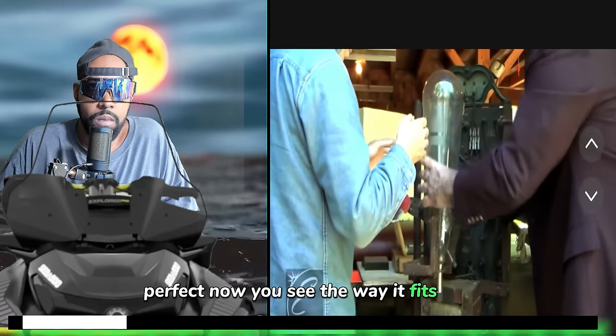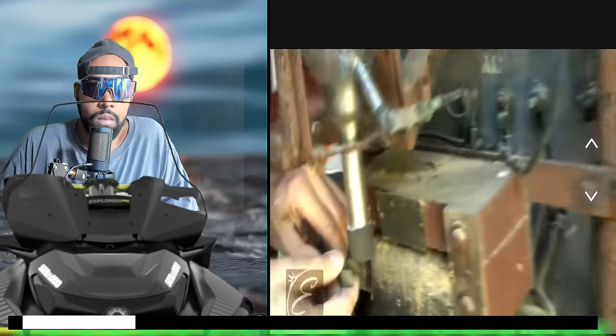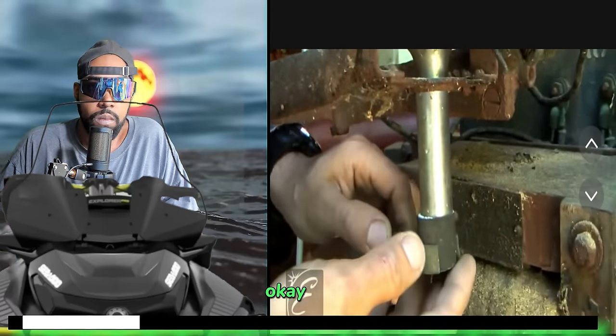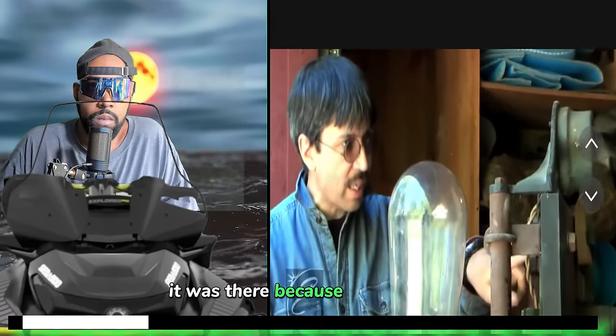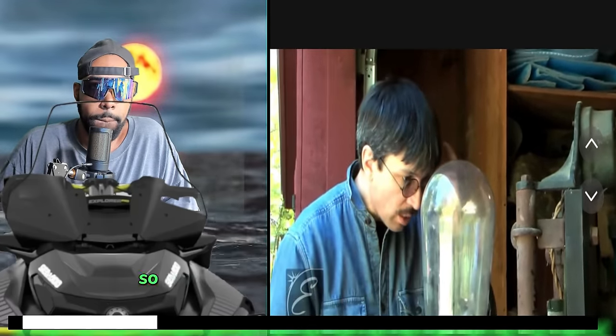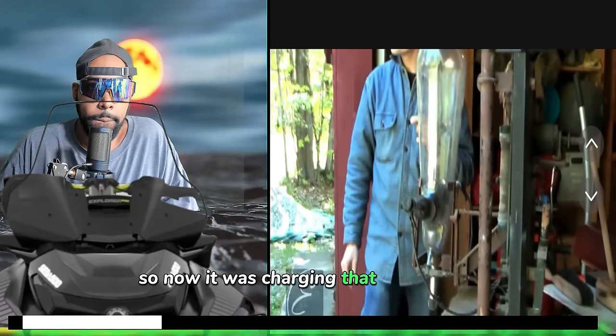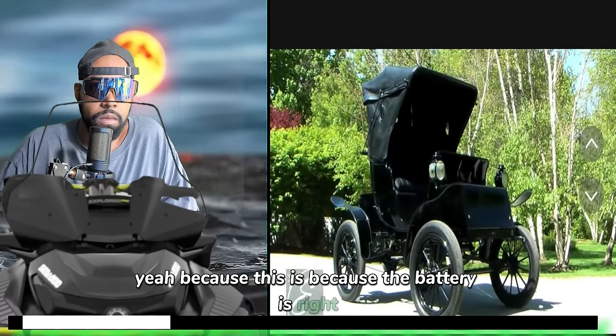Now you see the way it fits? Yep. Bring it at the bottom there. Okay. And now the time to take any... That's it, it was there because DC is there. And it says probably was hooked up to one of those. So now it was charging that machine in DC current? Yeah, because DC is... Oh, batteries. Because of batteries, right, of course, yeah.